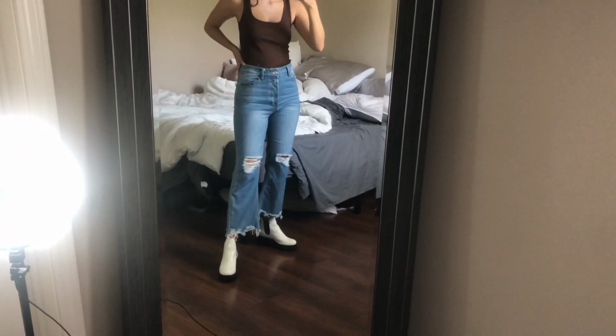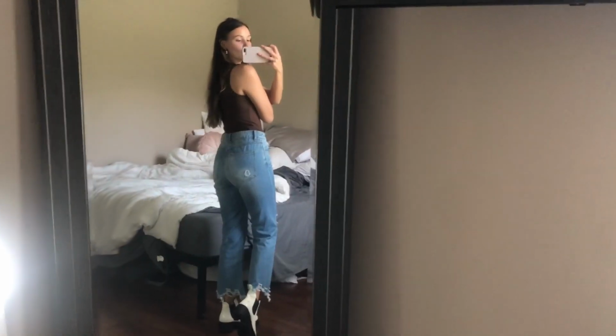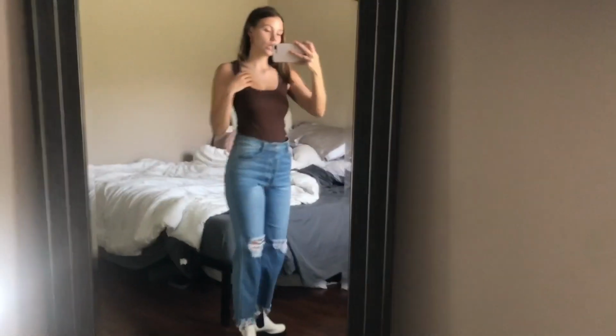These flared mom jeans are one of my favorite things that I found. I would obviously need a belt with this outfit. They fit really cozy, and the bottoms are super detailed, which I like. These fit really nice. And I've been looking for a mom jean, so this was perfect.